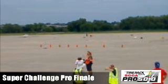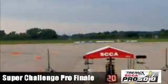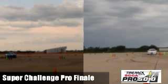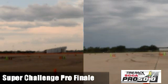Jeff Stewart sitting there with a 0.7 advantage, but working his way in to the final turn. Looks like the right side has an advantage. Is it 0.7? It is not. Jeff Stewart will finish third overall by 0.4 of a second. So Mark Hill was able to make up 0.3, but not enough. Jeff Stewart will finish third overall.